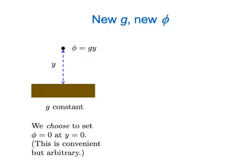Now, in doing this, we've made a choice. We've chosen to set the zero of potential energy to be at ground level. And this is very convenient, and we use this very happily, but it is arbitrary. And this means that the gravitational potential energy could be negative. If we dug a hole in the ground and went to the bottom of the hole, then our y-coordinate would be negative. So maybe potential energy can be negative.